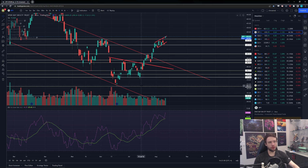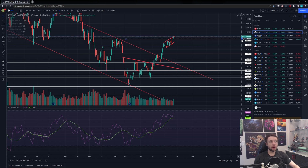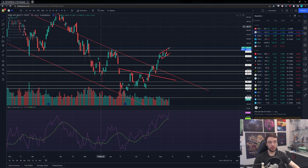Penny stocks, if you see a lot of red, that doesn't necessarily mean it's time to be bullish. Those things can go red for quite a long time, right? But mega caps and indices are a little bit different, right? It's a little bit safer, a little bit more secure.